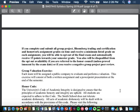Basically, for the final exam, if you do all of your assignments on time and you get a minimum grade on every assignment, you don't have to take the final exam and you just get 15 points. Okay? If you are late on one of those assignments, you lose this opportunity. This is what I mean by treating you like an adult.